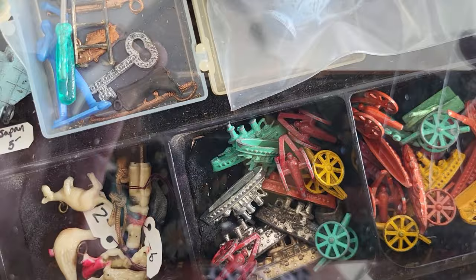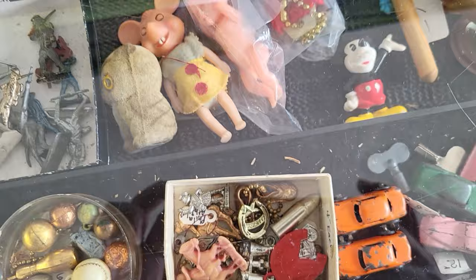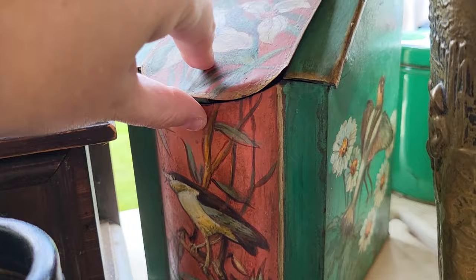Oh, tiny little charms. Tiny little keys. Tiny, tiny. Is there a price on it anywhere? Treasure craft. Tray. It was so good. And that's it. Look at this tin back here with the birds painted on it. That's cool.